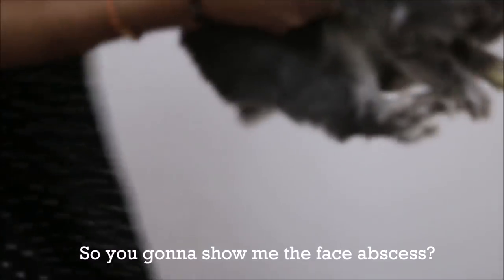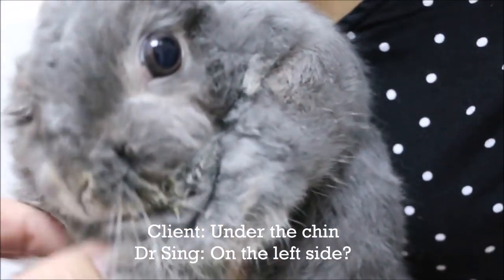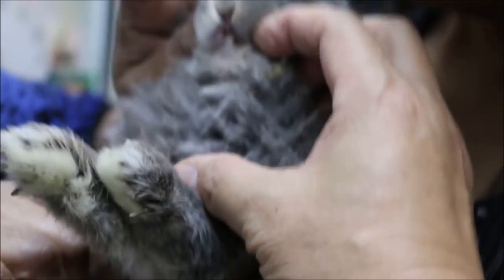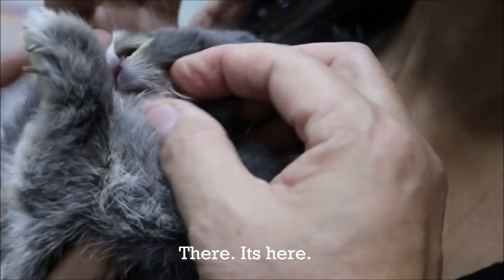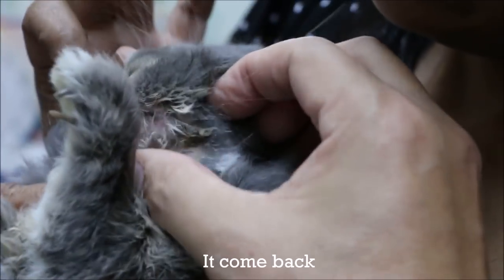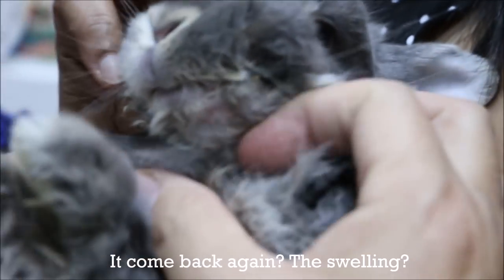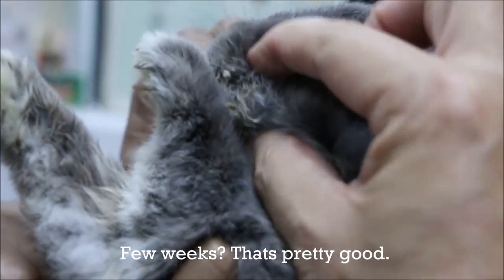Okay, so you're going to show me the face abscess, is it? Okay, hold up, upside down. Okay, where? Under the chin, on the left side. Yeah, there is. It came back. It came back again, is it, the swelling? Did it go off? He went off for a few weeks. A few weeks, that's pretty good.